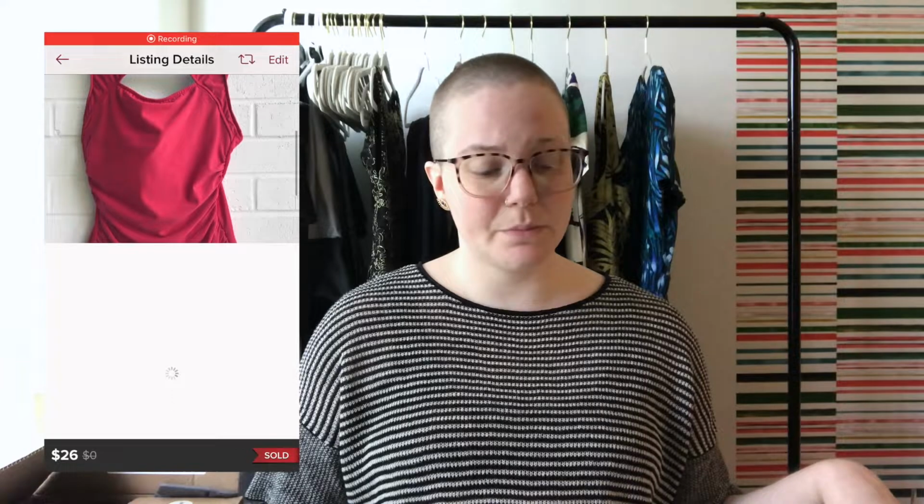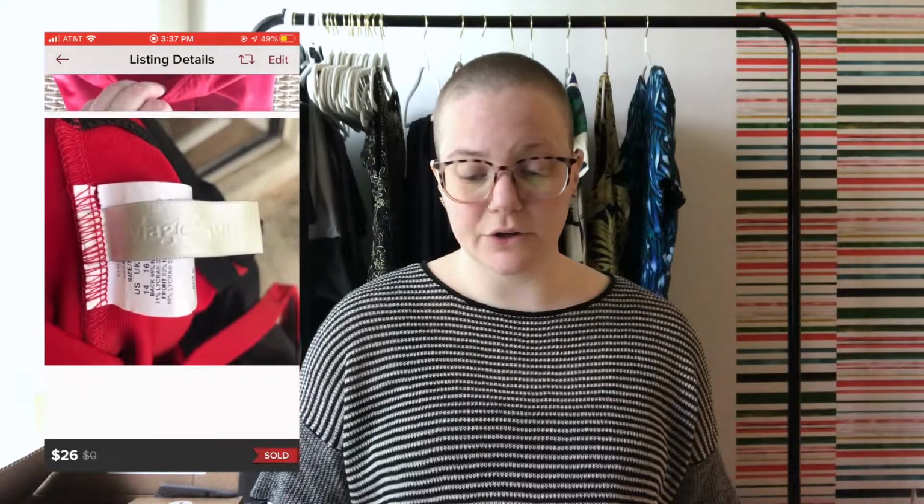This is a Magic Suit ruched cutout one-piece swimsuit. I found this is a great swim brand. This one sold for $26 and gave me an earnings of $20.80. Swimwear is typically pretty inexpensive where I am, so again, pretty happy with that flip. Alright, moving on to about 13 items that sold the same day they were listed.